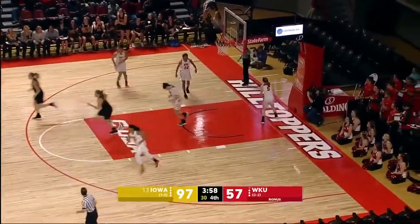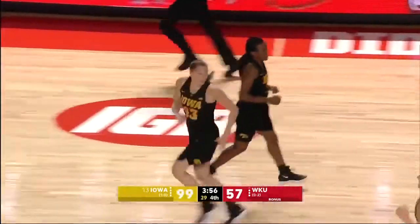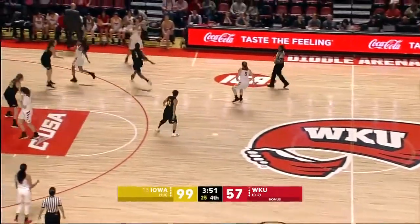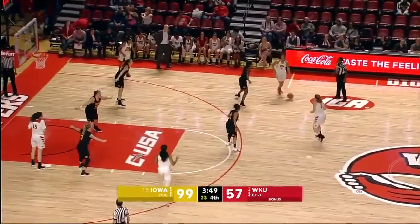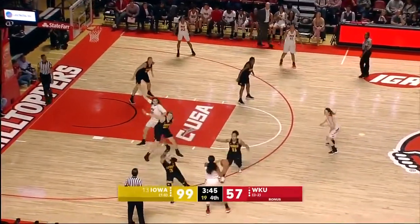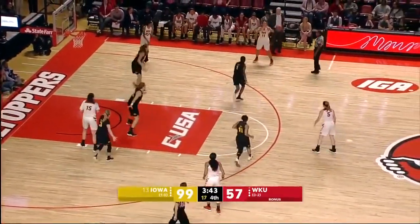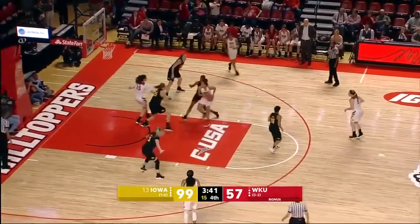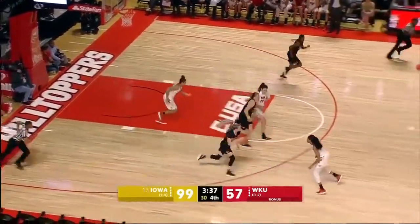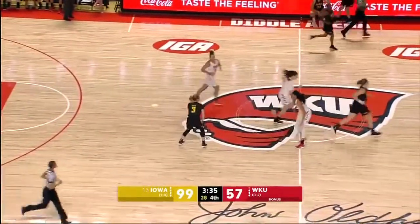Yep. And they find the open person, Olinger this time for her two. See, the Tops go to a trap that time, and all of a sudden they know exactly where they're looking. High post, and they get somebody there. 99-57 with 3:46 to go in this basketball game. Iowa will be home for their next outing on the 17th this weekend. Lady Toppers go back out on the road to Central Michigan.